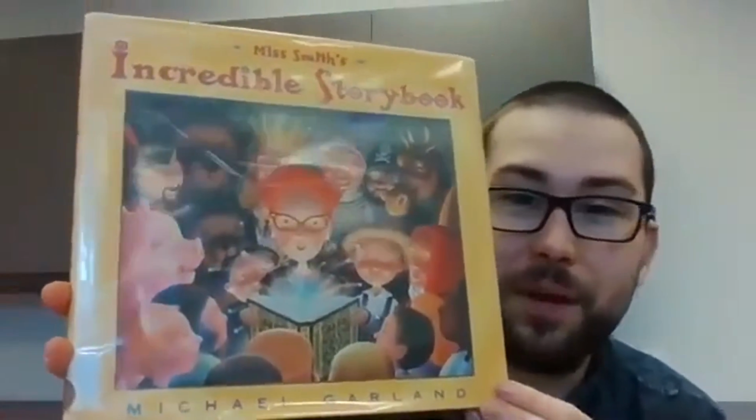All right, so next up, I've got Mitch Smith's Incredible Storybook, and this is by Michael Garland. And this one, there we go, not as much reflection when I hold it that way, is all about the second grade class with the teacher of Miss Smith, and she's got a magical storybook. And that storybook, when she reads out of it, it makes the characters in the stories come to life. And then whenever that happens, they come out into the classroom and interact with the kids, but then find out what happens when one of the kids gets a hold of the storybook themselves.